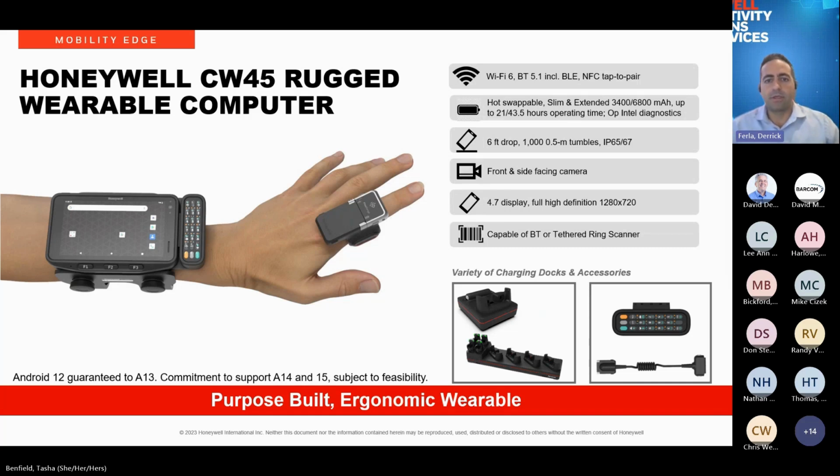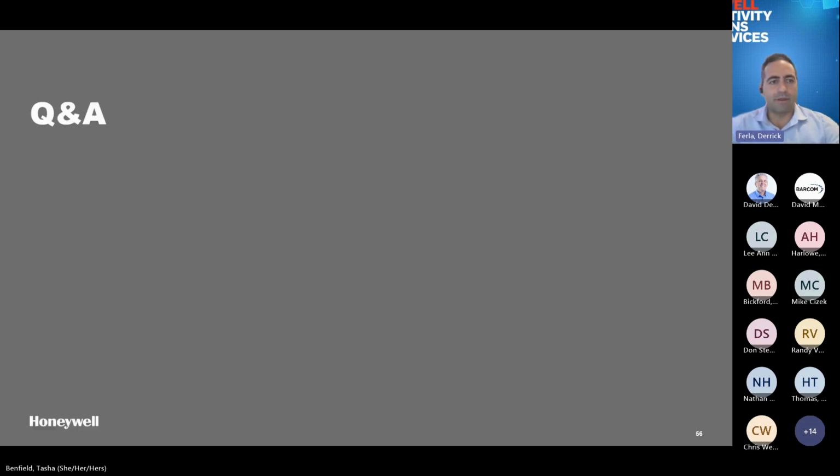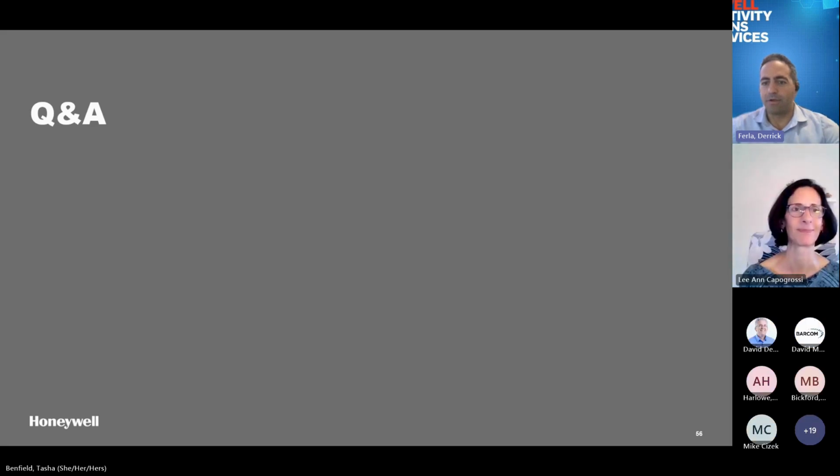Next slide, please. Some of the accessories that come with it as well. It can be used in the universal charge base, similar to the other devices. It would just be a different cup that can be swapped, and it could accommodate the CK67, the CW45, anything you might want just through the use of the cups. And then any kind of charge cables when you're pairing with a ring scanner or without, it could be with a cable or no cable, Bluetooth, whatever the case may be. All right, and I believe that wraps up my portion on the mobility devices.